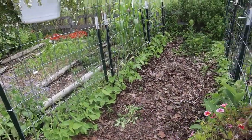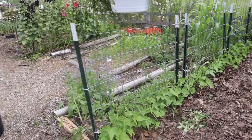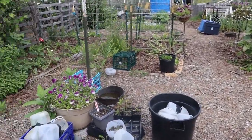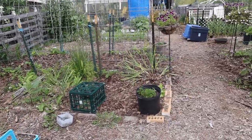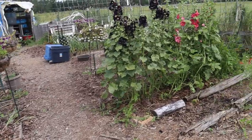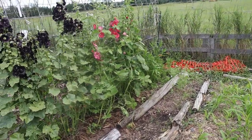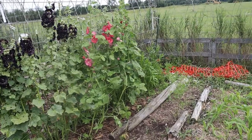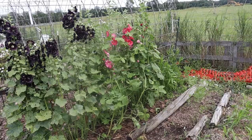So this is the old Mother Stellard beans here. They're doing very good. My hollyhocks, my two pinks have finally opened up. I'm probably gonna plant some yellow in here too, so we have the black, pink, and the yellow.